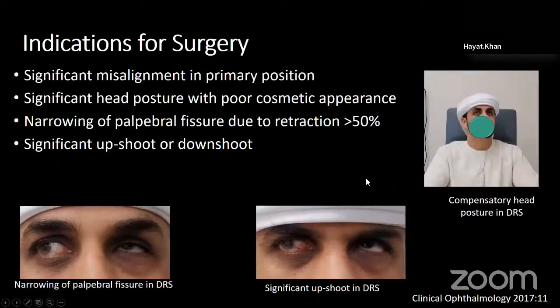Let's go in. What are the indications of surgery? A significant misalignment in the primary position and significant head position with poor cosmetic appearance. And of course, narrowing of the palpebral fissure due to retraction, which is more than 50% of the total amount, and sometimes significant upshoots.